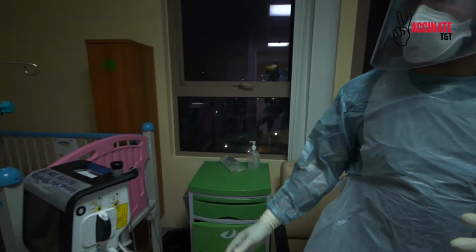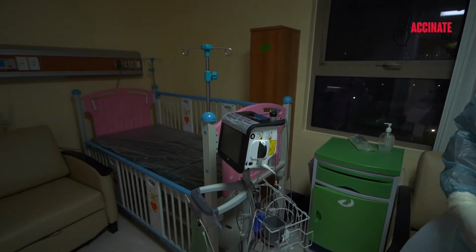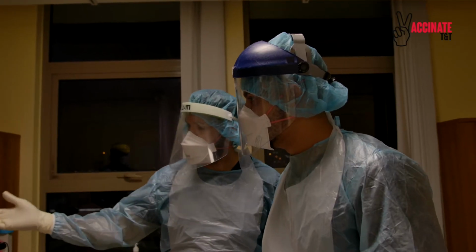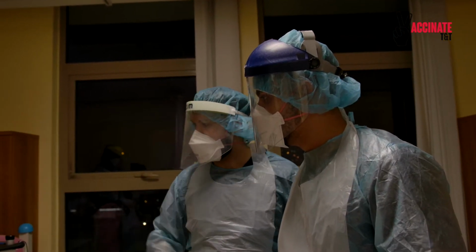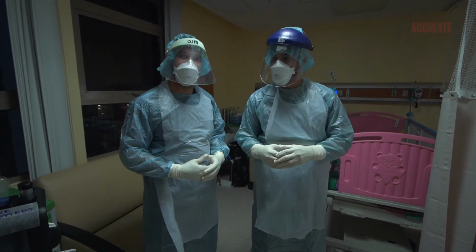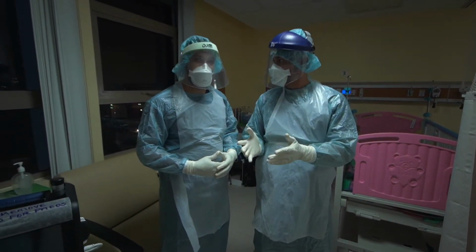So here we have a crib. This is where we usually have the patient, or the child, and then we can have the parent in the reclining chair. So the parent will be allowed to stay with the infant throughout the duration.